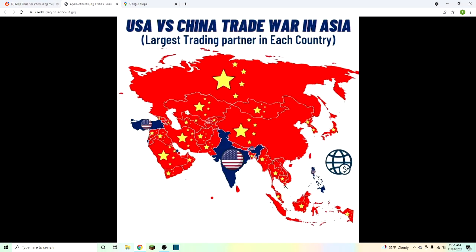Here's the trade in Asia between China and the U.S. And as you can see, China trades with most of Asia. The U.S. has a few: India, Philippines, Turkey, Israel, and I believe, is that Qatar? No, I think that's Qatar. But other than that though, China's definitely got this on lock. That's kind of crazy. I thought Japan would be the U.S. as well, but I guess not.